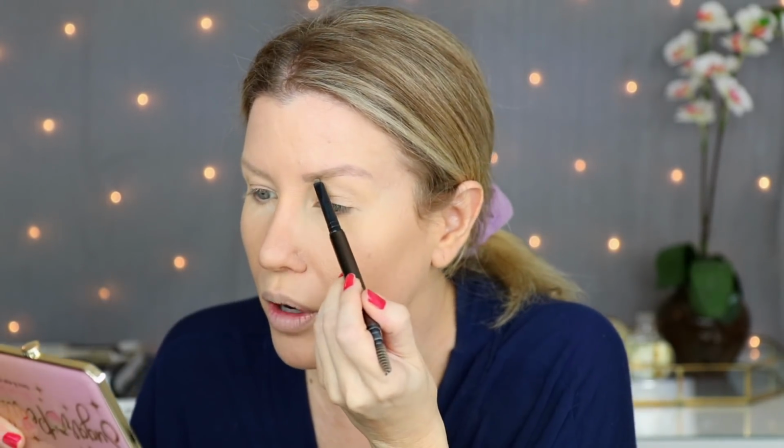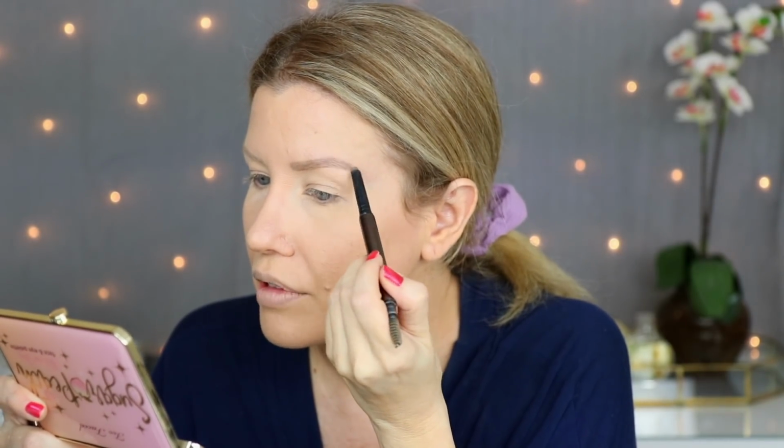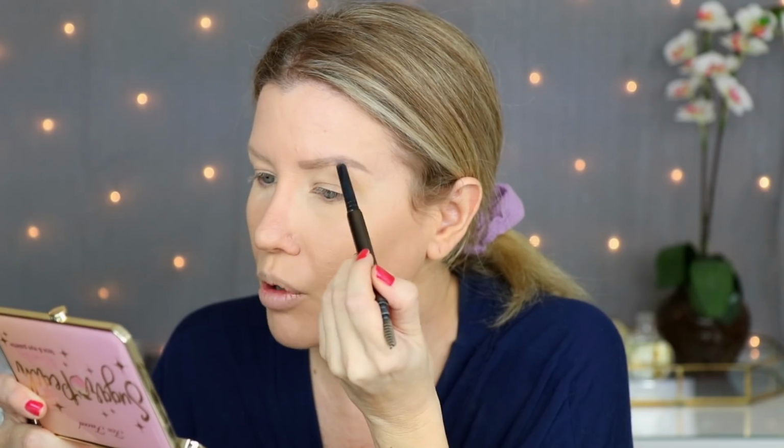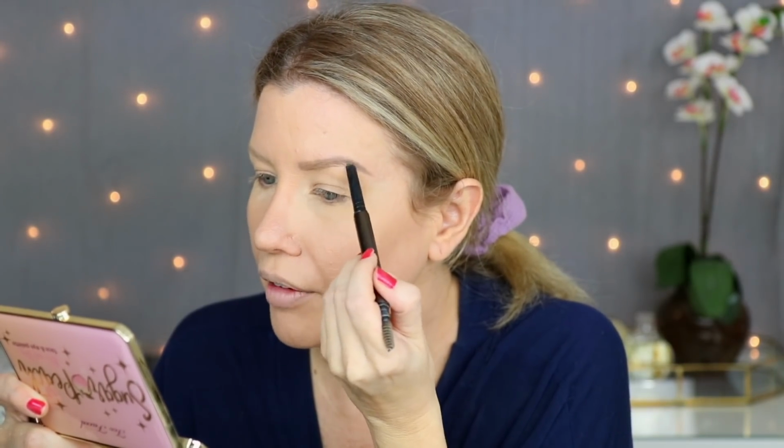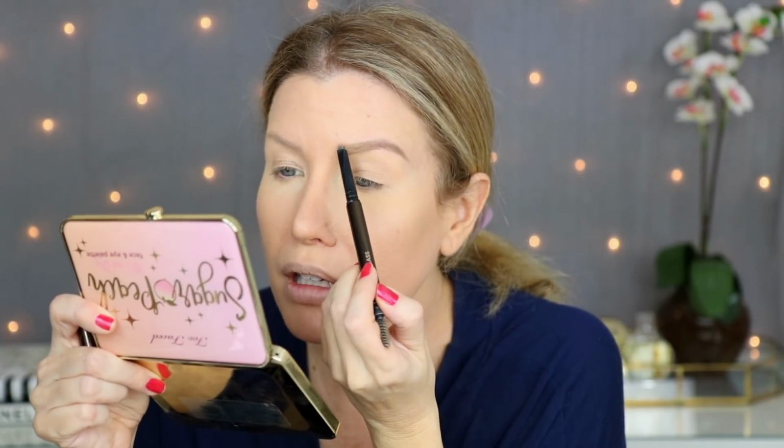I think I'm gonna fast forward through this part because it's kind of time consuming and boring. I think I say that in every Get Ready With Me that I do. I'm not gonna show you my brows because it's too time consuming and boring, but it really is.